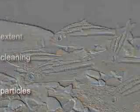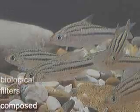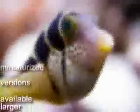Third, there are fully biological filters which are composed of living and highly decorative corals and fronds grown in trays. While these are commonly used on full fish ponds, miniaturized versions are available for some larger aquariums. These biological filters are the most natural and efficient way to keep your aquarium clean and air circulating, and they do the best job of cleaning out algae.